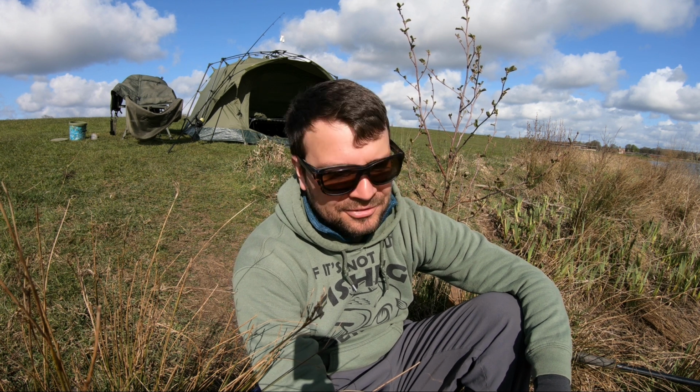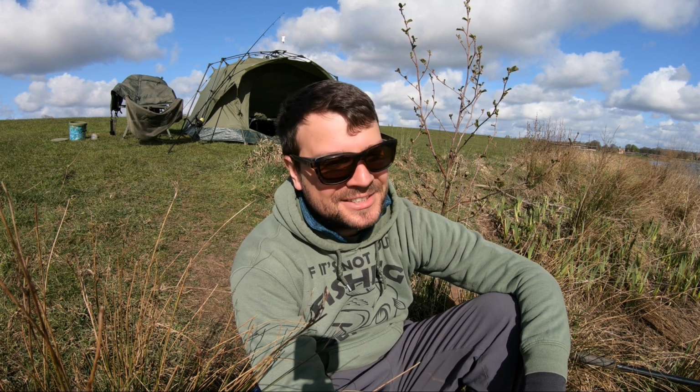But for the time being, I just love the carp, and of course you catch tench at the same time, especially on a lake like this. It's got such a small number of carp. The tench massively outnumber them, so I'm fine with that. But anyway, hopefully that answers your questions.